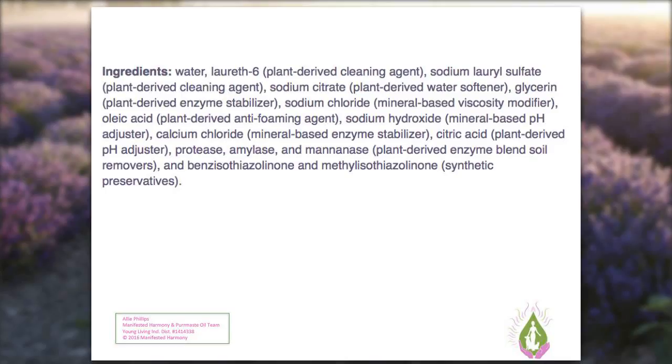This is why knowing matters, because we look at this and we look at sodium lauryl sulfate and it's like, well, I don't know what that is, but it's a plant-derived cleaning agent. Hey, that's awesome. Well done. No, it's not good. We've got to look this stuff up.